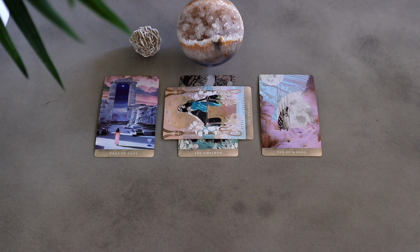10 of Wands over here, this is usually when we feel like we have so much stuff on our back. We feel like we're taking on a lot, but you guys got this. It's building up your strength. It's building up your willpower. It's building up who you're going to be.